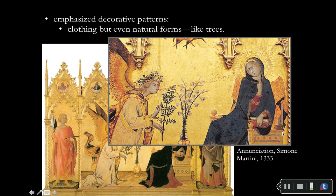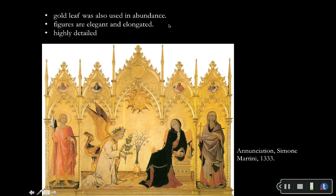We also see very often within this Gothic style, this international Gothic style, the use of gold leaf. So you can see the whole background is gold, and this is very common in that Gothic style, where we see an ambiguous space. So we don't really know where these figures are, but rather the whole entire space is rendered in this flat gold. And here we have the use of gold leaf, which is basically artists painting gold onto the canvas. And that's very typical of this style.